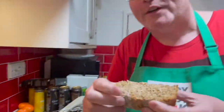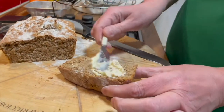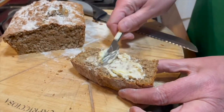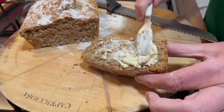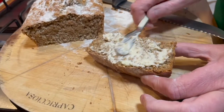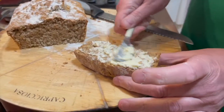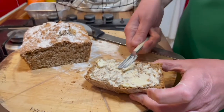Now, you could eat this on its own, but no. I have butter. You've got to have butter. You always have butter. Yeah. So let's get some lovely butter on this. Spreadable butter, of course. Don't be stingy, right? Do you need more? Yes, I think I do. Oh, it's lathers of it.